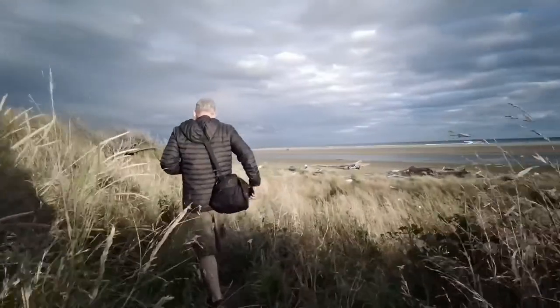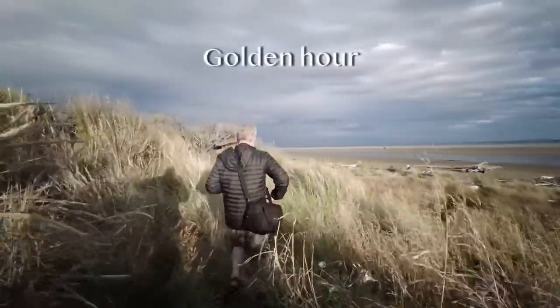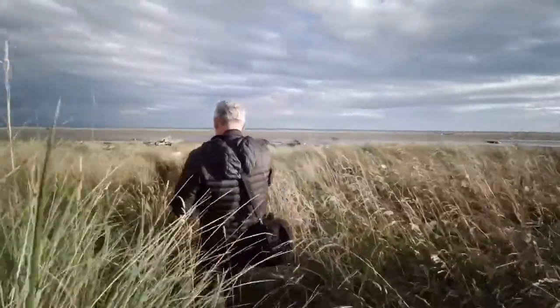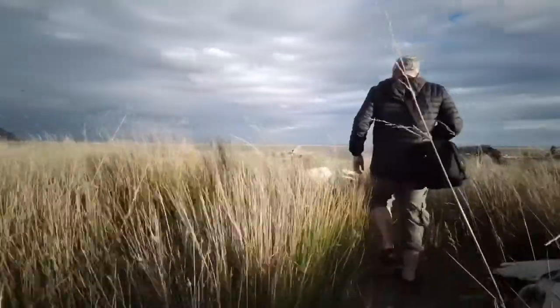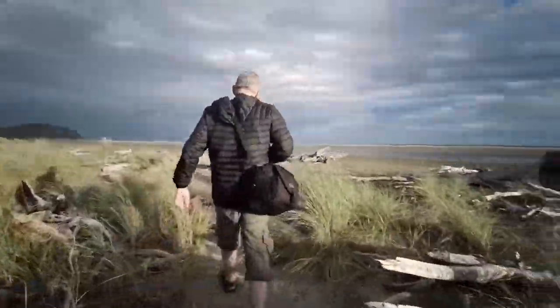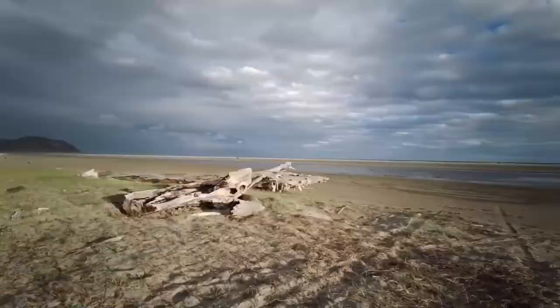Decent sunlight, dark sky, moody sky, cannot beat it. Love a bit of storm light. It's looking pretty cool, that last bit of light, isn't it? Gonna have to work fast though, mate. You've got a log.